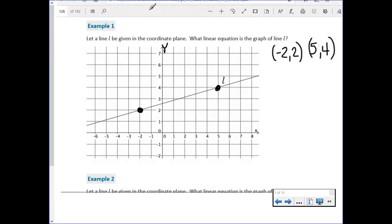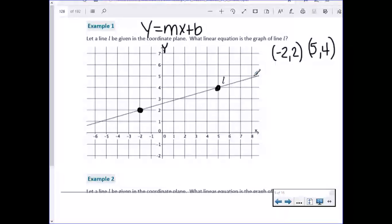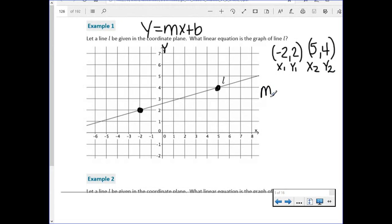Okay, so what we're trying to do is come up with an equation in slope-intercept form. So we want it to be in this form. And if we're trying to get it in that form, we have to know what the slope is. We've practiced finding slope between 2 points before. So this is going to be x1, this is going to be y1. By the way, you should be writing on your paper. This is x2, this is y2. So the first thing we're going to do is figure out what the slope of this line is. And how else could you find the slope? You could look at your graph.